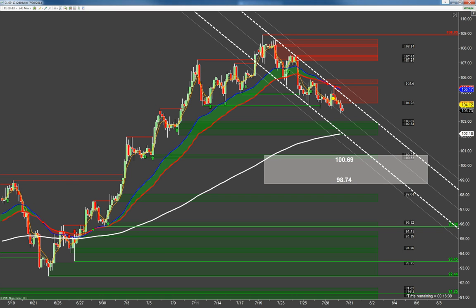So we look at this chart. The direction is down. Major support below us at 103.03. Major resistance above us at 104.28. We have resistance above us, trend channel, the cloud, the sell zones overhead. The list goes on.